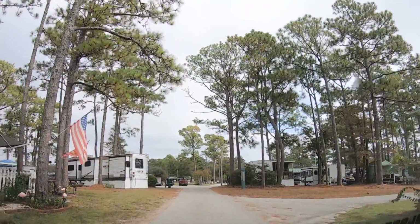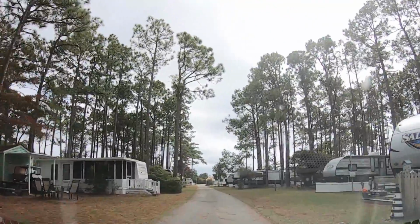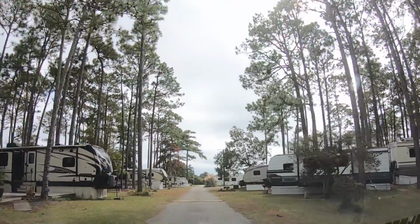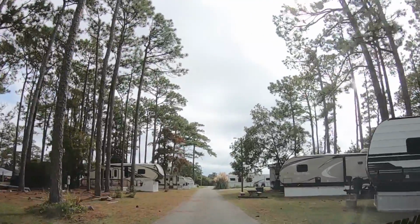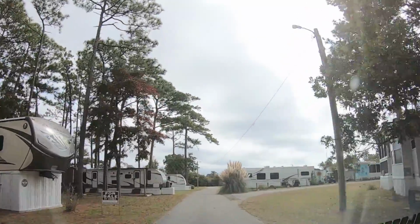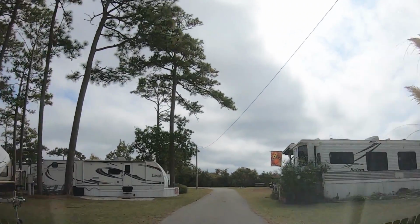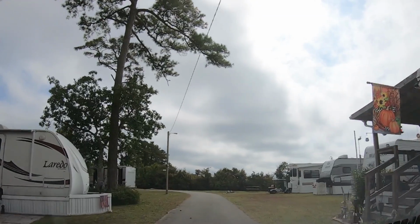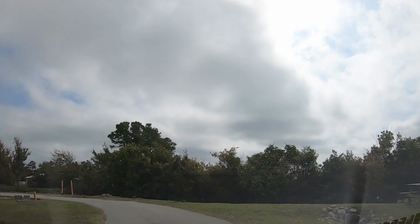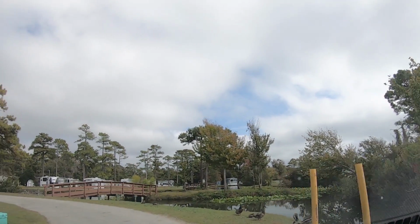This is a little loop that comes in just before that other main boulevard that we showed you when we first came in. This will just give you an idea of what some of these spaces back here look like. And again, most of these are either monthly, seasonal, or annual. This is a year-round park. It seems like the last few parks we've been in have all been just seasonal parks. But I guess we've come far enough south now here at Newport, North Carolina, that we're finally seeing some year-round ones. And gators. And gators, yes.